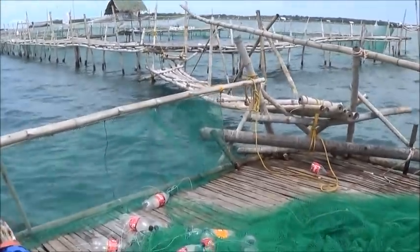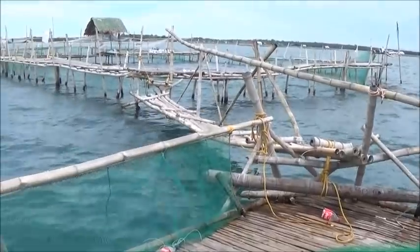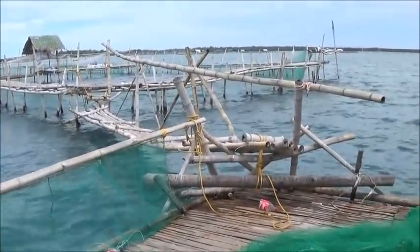It's quite a different perspective because it's actually a downhill plank walk rather than an uphill one right now. There's a lot of water in this bay at the moment.